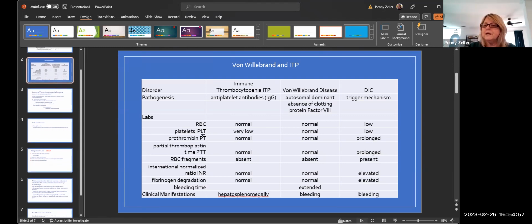We also might see an enlarged spleen. The spleen is what produces the IgG, so that's very active. And sometimes the resolve to this disorder is to actually remove the spleen. Okay, so you also might see liver enlargement in these clients.